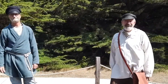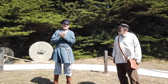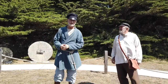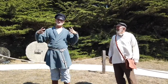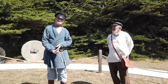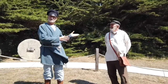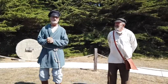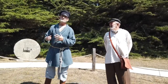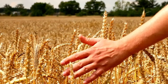Scott, tell us why the windmill's here. Well, when the Russians came here to first build the fort, the reason they built the fort here was so they could supply their other outposts up the coast with food and fish, and to the extent they could find them, sea otters. So, when they first got here, they knew they were going to need wheat because they could only bring so much wheat with them.